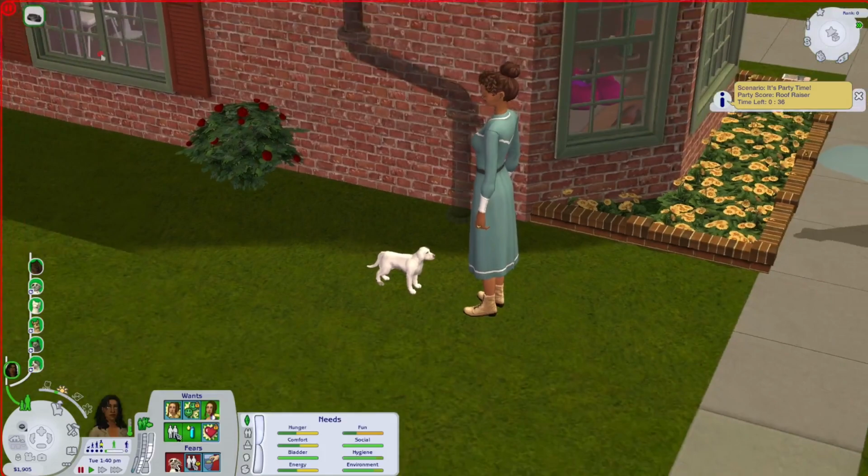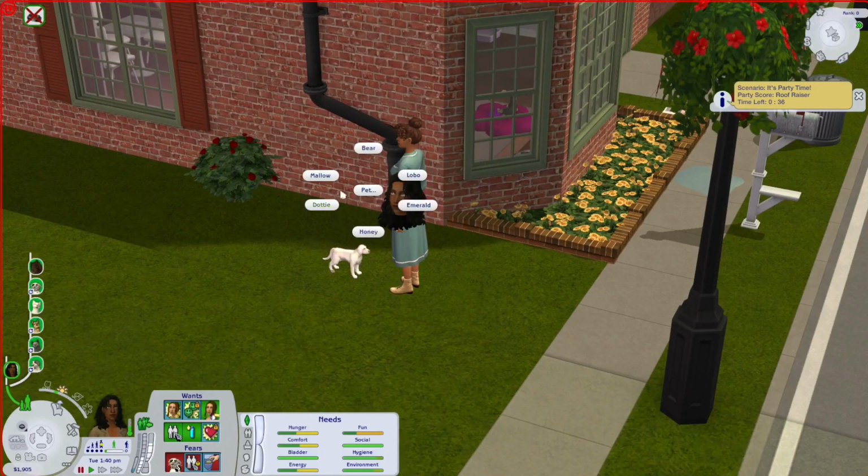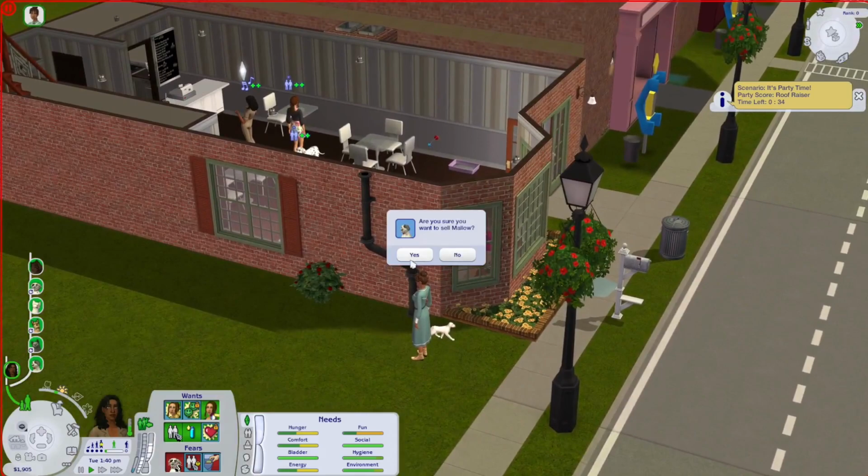And that's what I'm gonna do, actually. Let's see. Sales, pet, Mallow. Let's try it before the party. Are you sure you want to sell Mallow? Yes.